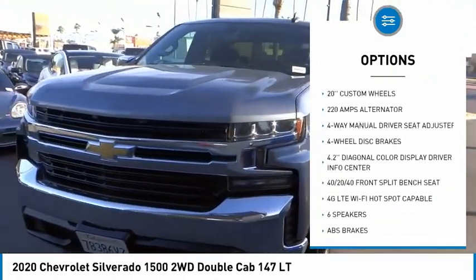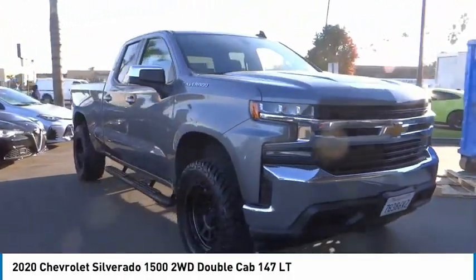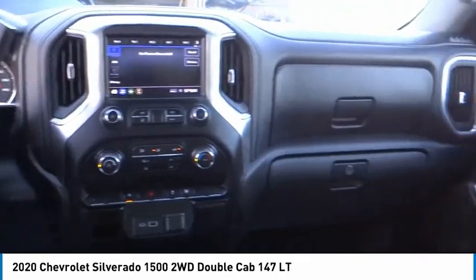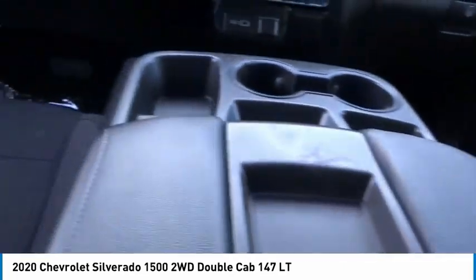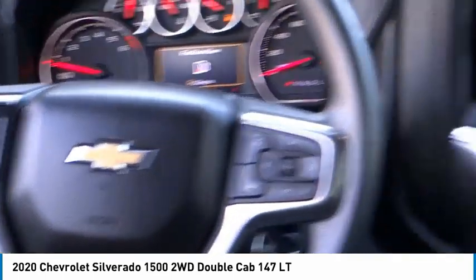rear step bumper, four-wheel disc brakes, front wheel independent suspension, speed control, chrome mirror caps. This beauty is sure to make you the talk of the neighborhood. So call or drop in for a test drive today.